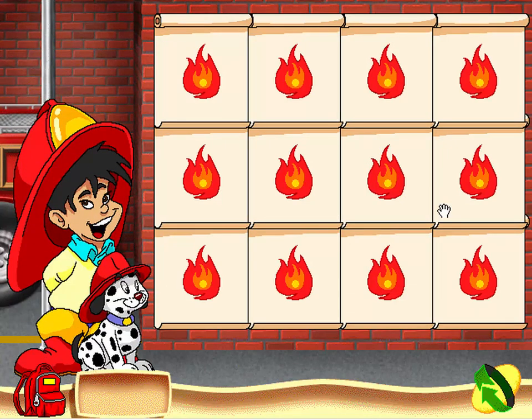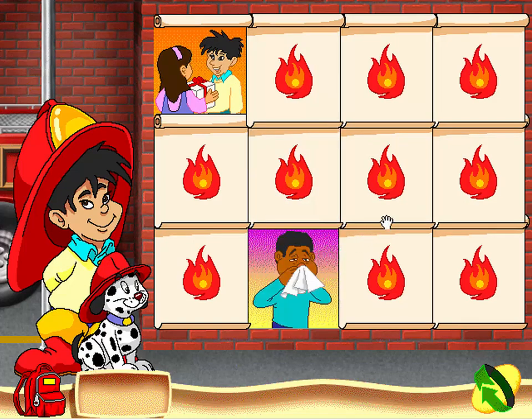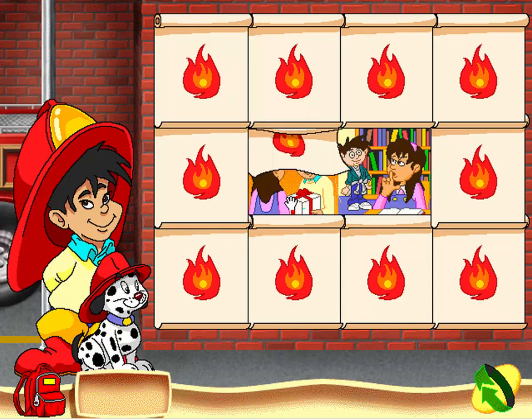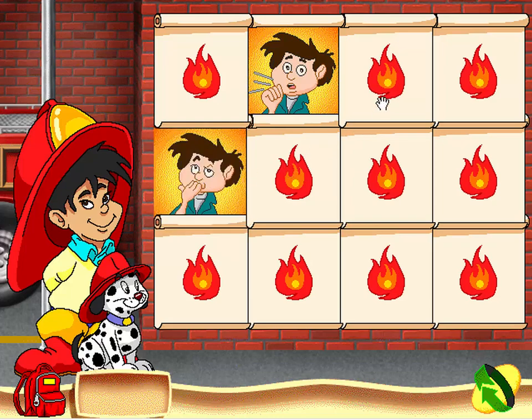Welcome to the firehouse. Click on the squares to find the two pictures that go together. Click on the square. I always say thank you. I always use a tissue. I always use my quiet voice. When someone gives me a present. When I cough or sneeze. I always cover my mouth.